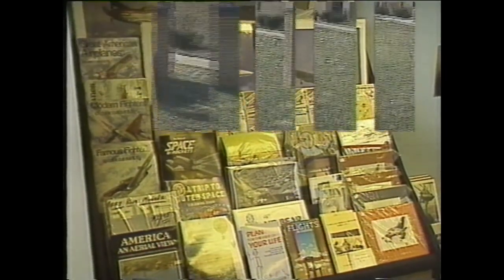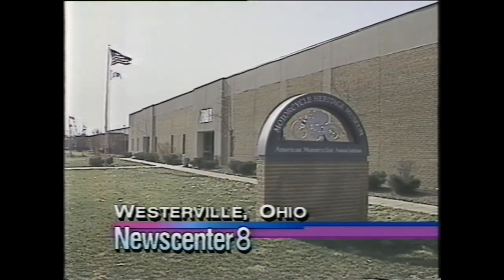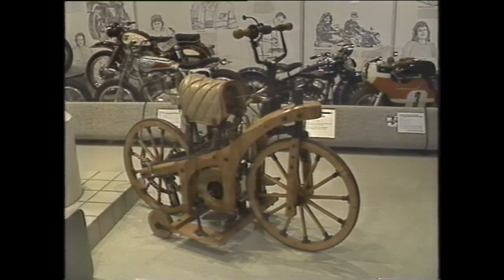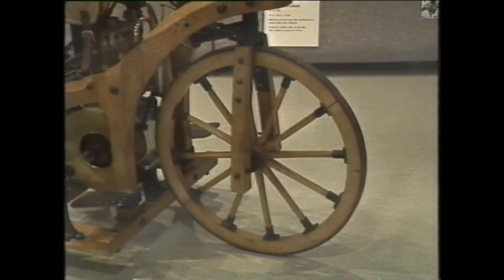If motorcycles are in your life, then discover the Motorcycle Heritage Museum in Westerville, Ohio. Admission is free, and you can find classic motorcycles going back to a replica of the 1885 Daimler motorcycle that had wooden wheels. The museum is open 7 days a week and is located in the American Motorcyclist Association building.